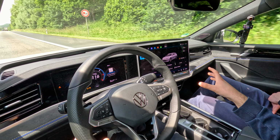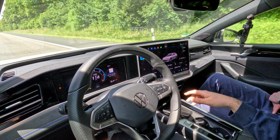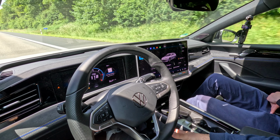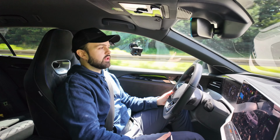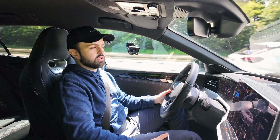Otherwise, we have a very massive infotainment display now, which is very nice. Apple CarPlay, Android Auto, all wirelessly. You can have inductive charging. You can charge up your phone. Everything that you need. You also have the Harman Kardon sound system in here, so a lot of extra stuff.